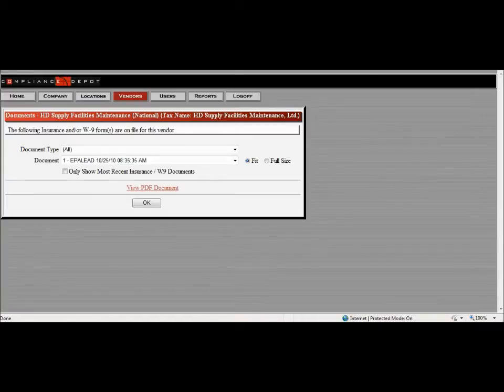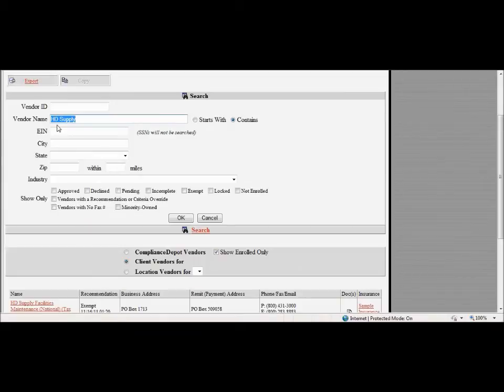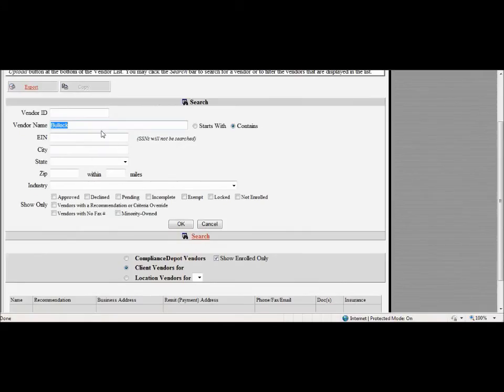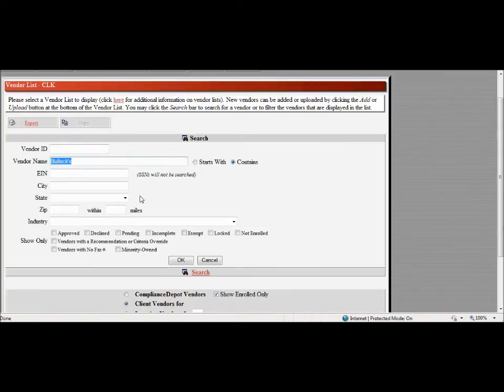And the last recommendation that you may run into under recommendations is not enrolled. We're going to go ahead and pull up Bullock. Again, vendor name, contains, do my search, and I pull up nothing. Bullocks. And I know I found them earlier. I think I'm spelling it wrong.